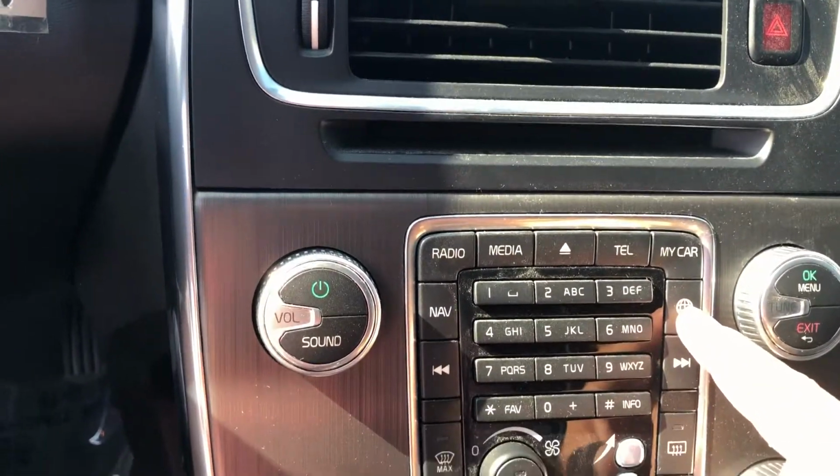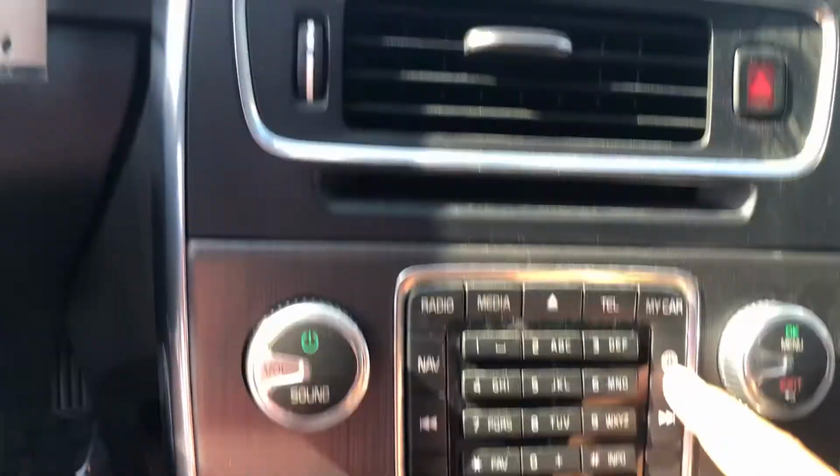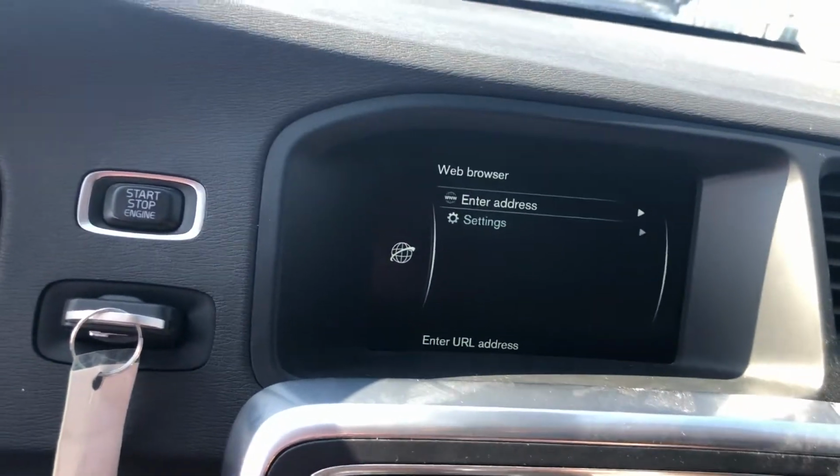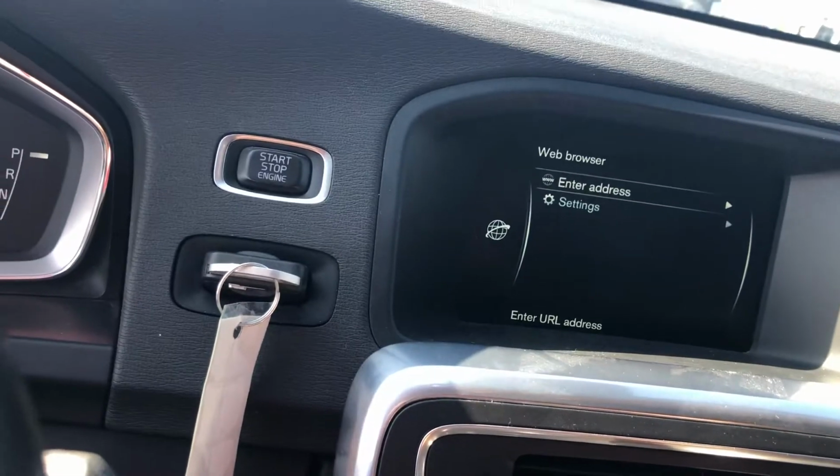And this little world button is your web browser right here. So pretty cool that it has a web browser on it. I actually didn't know that until this morning. But yeah, it's kind of a lot of car.